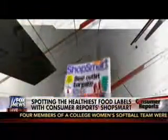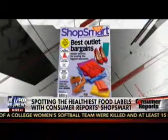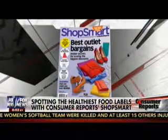Okay, so I want to know, do you check the ingredients on your food labels when it comes to healthy eating? Less is usually better, they're telling me, but which foods are the cleanest? The good folks at Consumer Reports ShopSmart magazine went looking for their October edition, and look who's here. Deputy Editor Sue Perry is here to tell us what they found. First of all, hi, Sue.